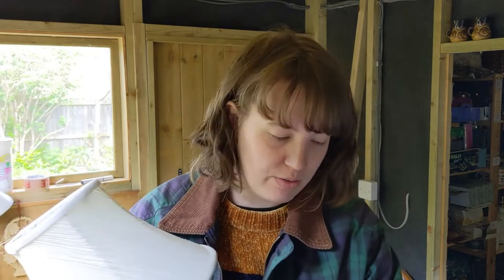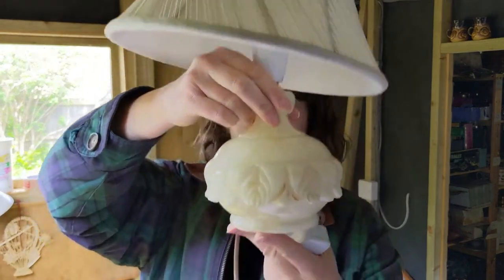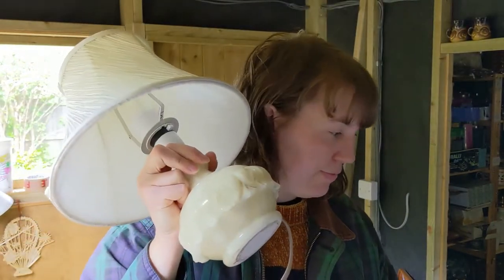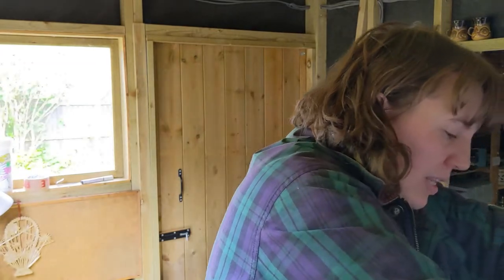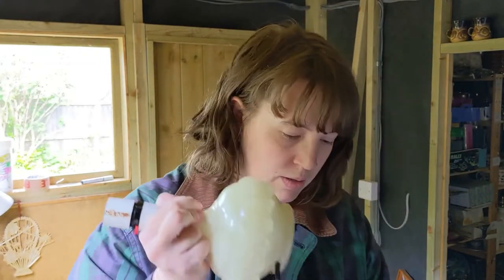That one needs a new plug. I will get them PAT tested. I have a lady that comes around when I've got enough lamps, and then she tests them all in one go, so I can list them and make sure they're all nice and safe. But yeah, really unusual. They were £4 for the two, which is crazy. The onyx lamps always sell really well on Etsy. I have a specific lamp shop, so I put them all on there. And they do well. Sorry, I say that a lot.